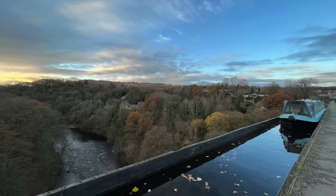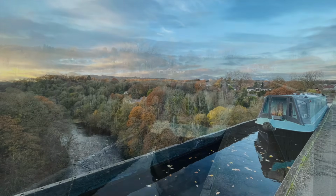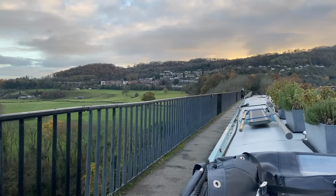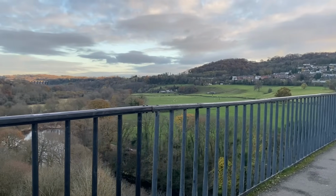And these are some of the most favourite shots we have of our boat. I hopped back aboard and carried on filming as we crossed.